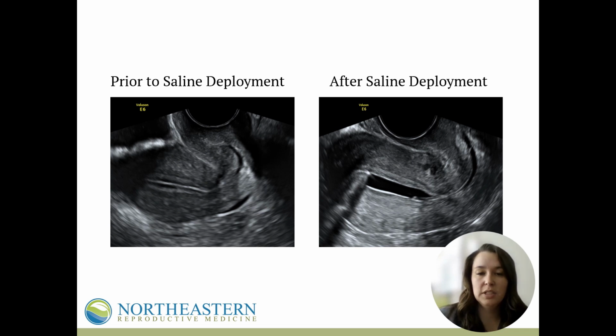Here's another view of a sonohysterogram. On this side here, this is prior to us administering the saline. So this is your uterus. And then you see this little line here. This is your endometrial lining. So we want to open up that part of your cavity to see if there's a benign polyp or fibroid, as I was talking about. And on this side is after the saline deployment. And as you can see, it looks nice and clear. Nothing in the uterine cavity.